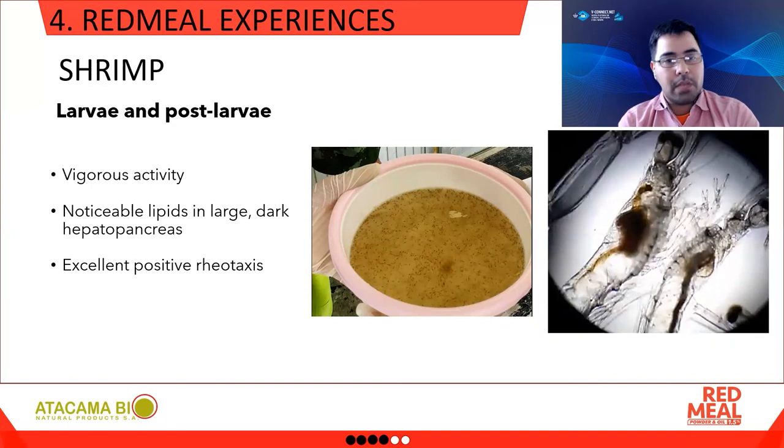Now in the larvae and post-larvae stage, they report vigorous activity, noticeable lipids in a large dark hepatopancreas, as you can see here in the picture on the right. The hepatopancreas can be seen here, a sign of the animal being healthy, and excellent rheotaxis. Well, all of this, as I said, are signs of healthy animals, which is an effect of the supplementation.